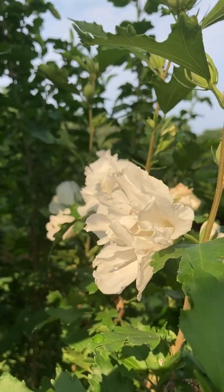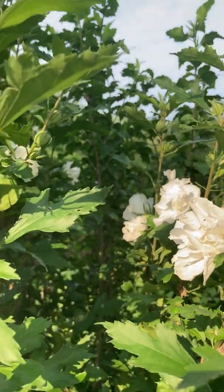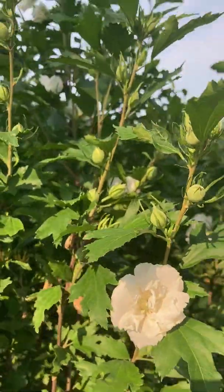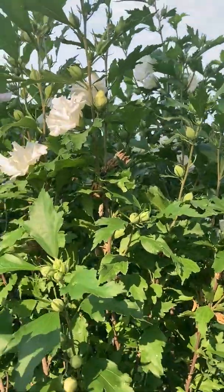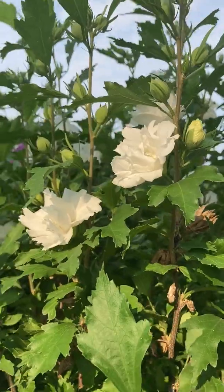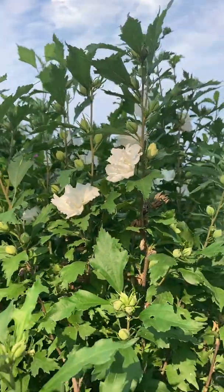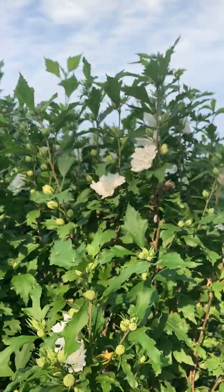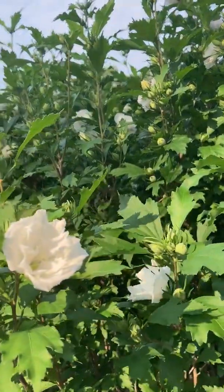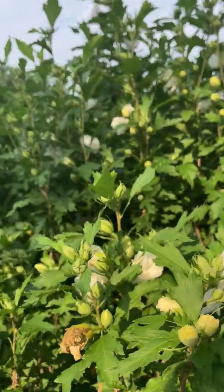Or perhaps you enjoy a nice fluffy double flower like this. In that case, you would enjoy our Chiffon series of Roses of Sharon. Now, this series is also low seed set thanks to the double flowers, and it comes in a couple different colors as well. We've got white, pink, blue, magenta, and dark purple, which is new. And this has the same stats as the last Rose of Sharon that we were looking at. Hardy in zones 5 through 9, grows 8 to 12 feet tall and 6 to 10 feet wide.